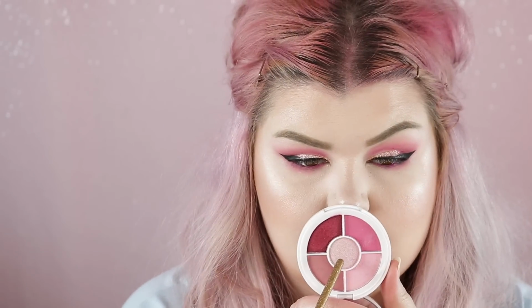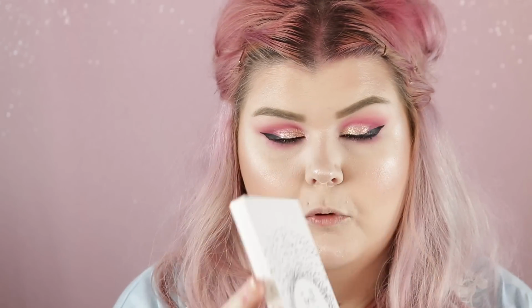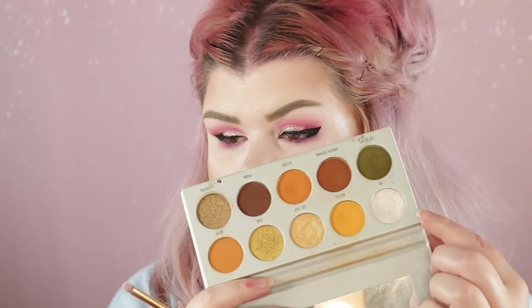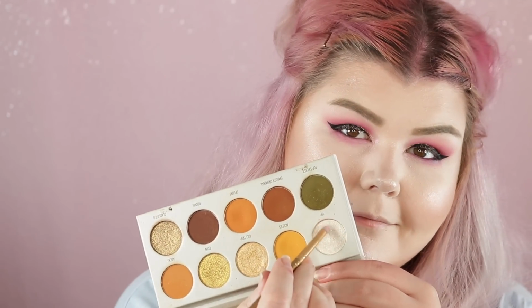Okay, I'm gonna go back into the Raspberry Icing Donut and use this middle shade as my inner corner highlight. My favorite inner corner highlight right now is from this Jaclyn Hill and Morphe Armed and Gorgeous palette. So just find your favorite shimmery white and that's what I'm gonna pop on the inner corner on top of that pink. Oh my gosh, I can't wait to get lashes on.